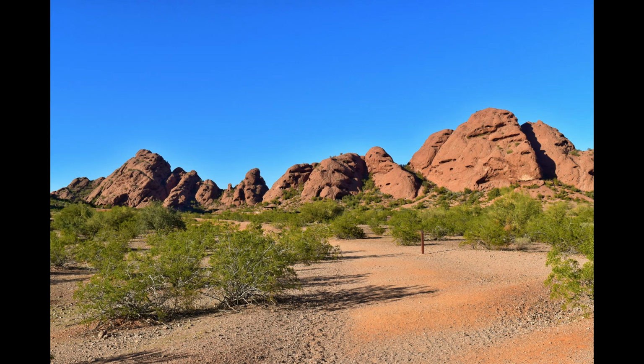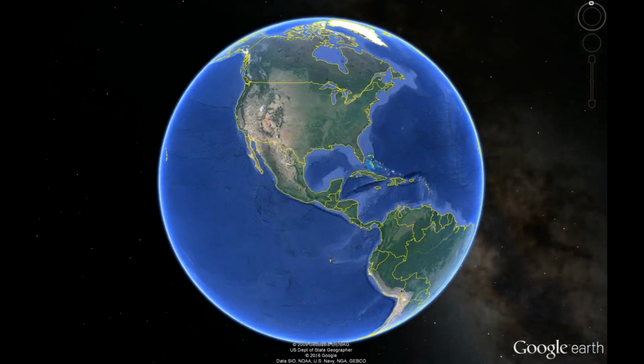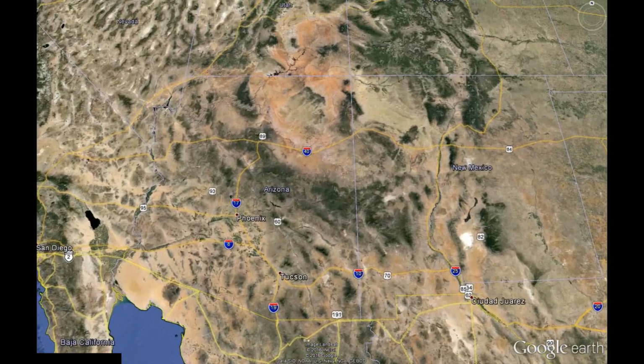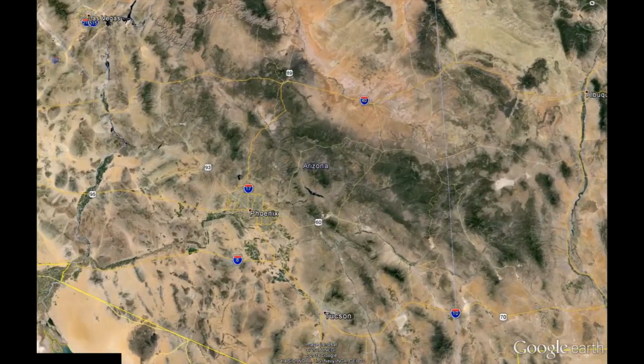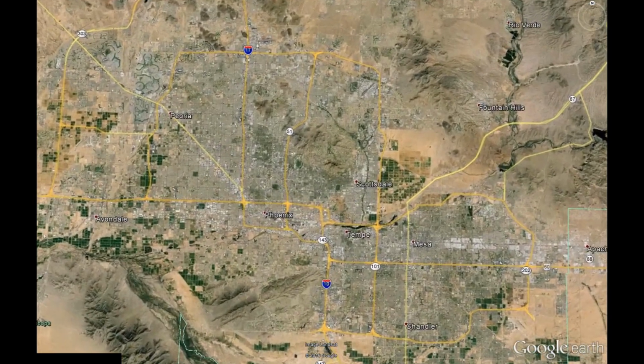The oddly shaped buttes of Papago Park are easily recognized natural landmarks within central Arizona. The park preserves a small piece of the Sonoran Desert within the urban metropolis that is Phoenix, Arizona and its suburbs. The land is shared between two cities, with most of Papago Park located in southeastern Phoenix, and the remaining 20% spilling into northern Tempe.